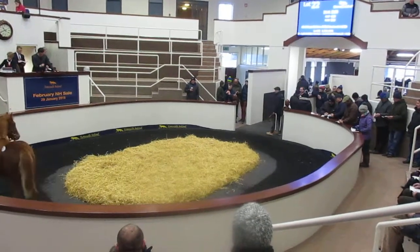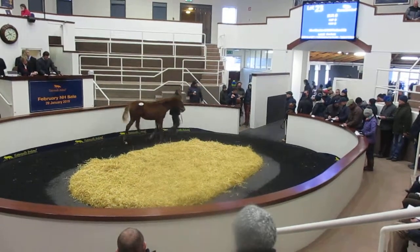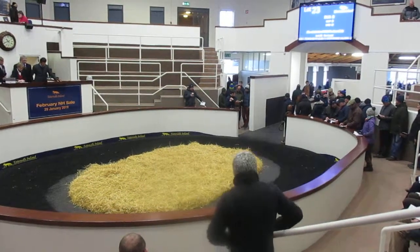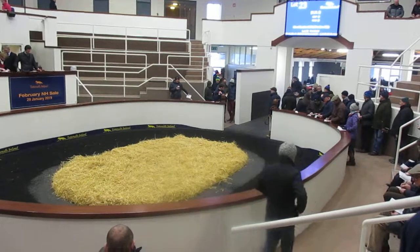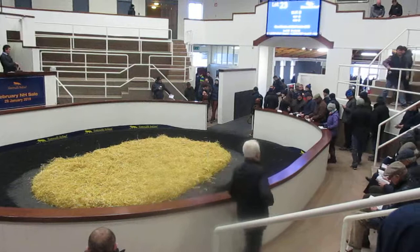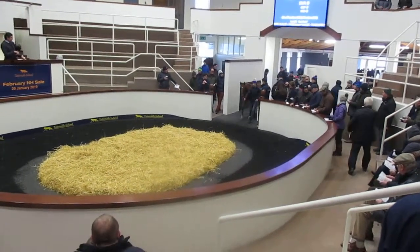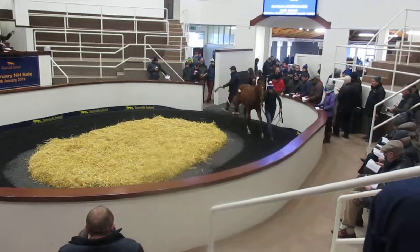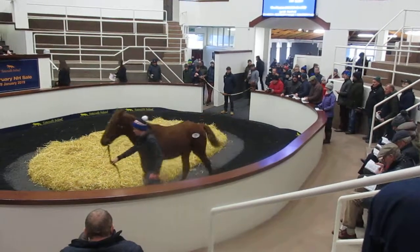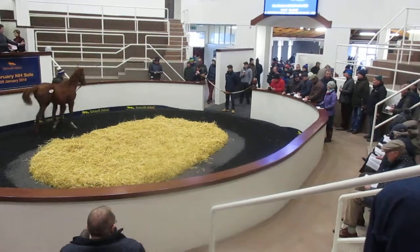Lot 23 is by Shantou. A real good pedigree, great sire. Lot 22 didn't sell, folks. Now lot 23. A chestnut colt, and Shantou is the sire. Shaden is the dam.